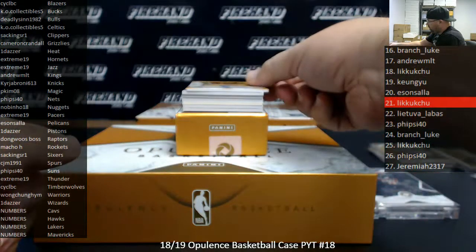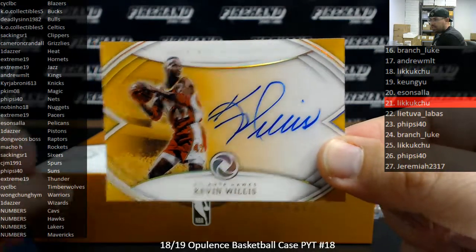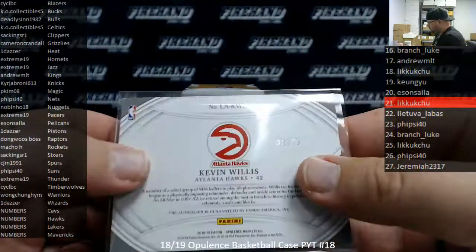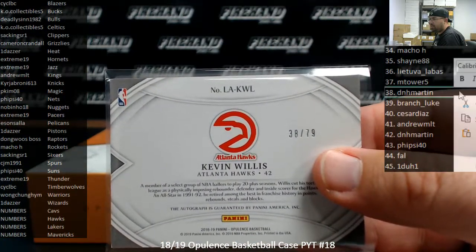Luxurious autographs, Kevin Willis, Atlanta Hawks. This will be a random number card here. And serial number on this one is 38 of 79, spot 38, D.N.H. Martin.